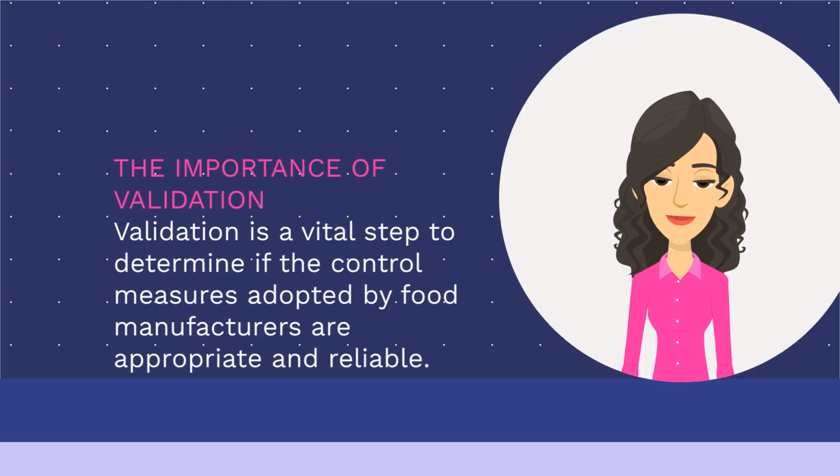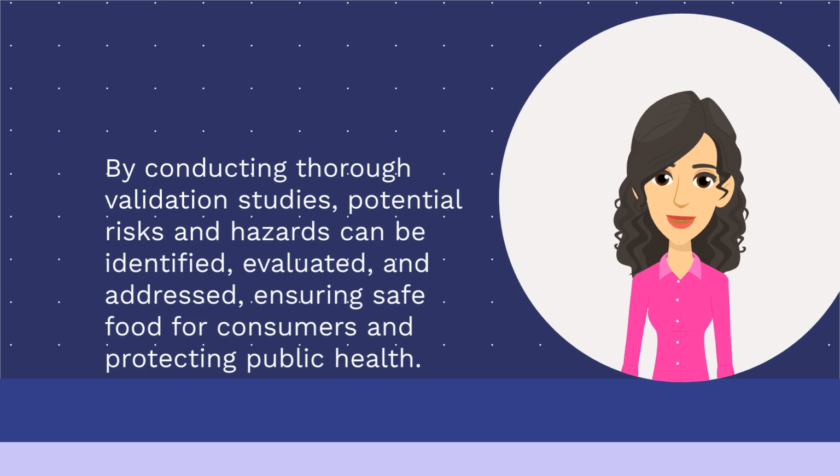The importance of validation. Validation is a vital step to determine if the control measures adopted by food manufacturers are appropriate and reliable. By conducting thorough validation studies, potential risks and hazards can be identified, evaluated, and addressed, ensuring safe food for consumers and protecting public health.